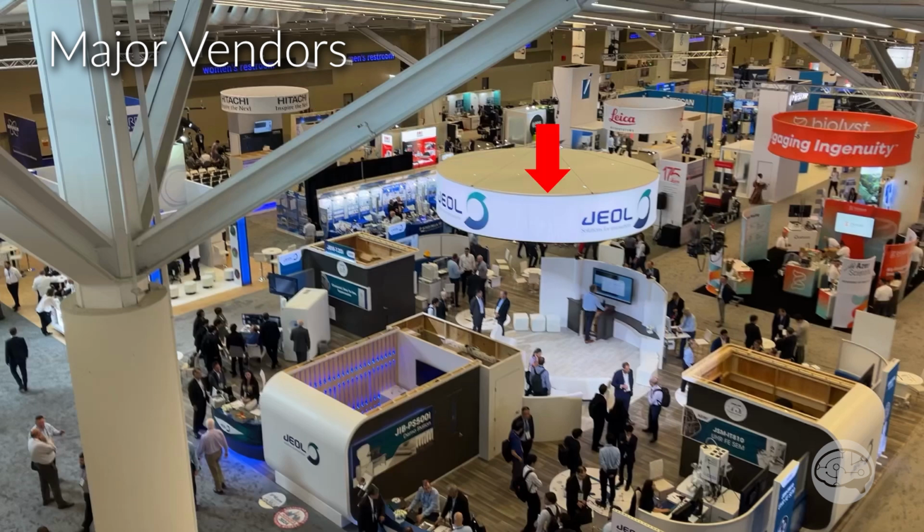JEOL had an IT710, an IT810 SEMs, and the new 120i TEM/STEM. JEOL gave me an interview about the 120i. I'll be dropping it hopefully very soon. They also had a tabletop SEM in their booth. But we'll talk about tabletop separately here in a bit. And if I missed anything there, like if there's something hidden somewhere that I missed, please let me know.